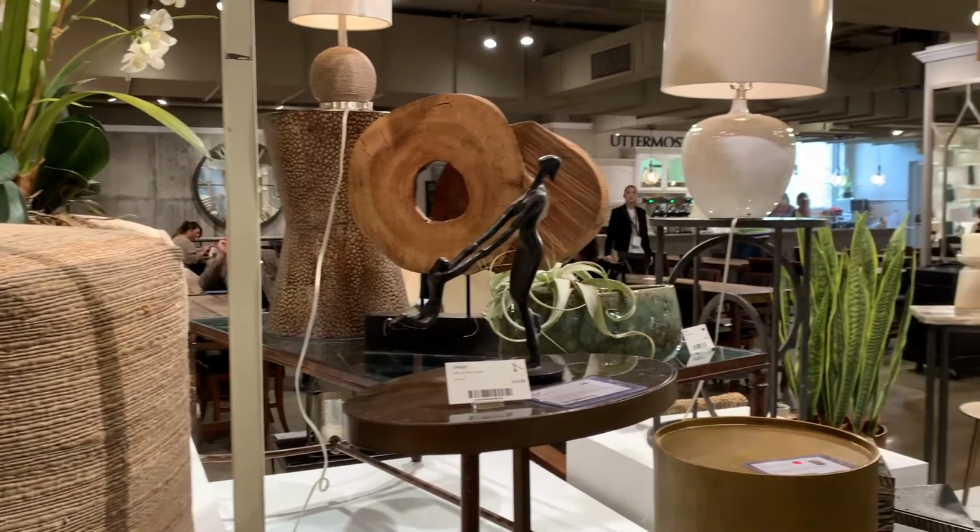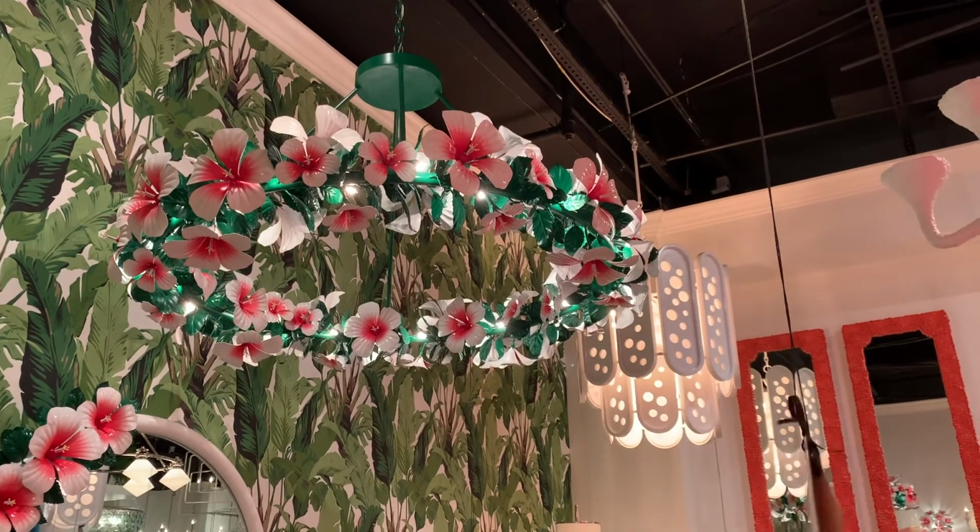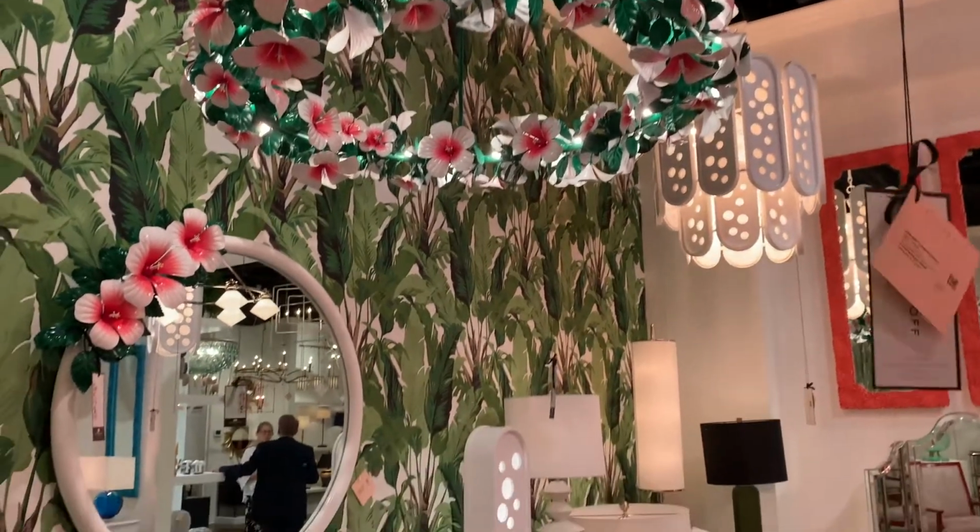I particularly liked Uttermost. It had a lot of variety and the showrooms were really well set up. There was a lot of lighting as well as furniture, and then there were also art pieces, which I thought was really fun to see.